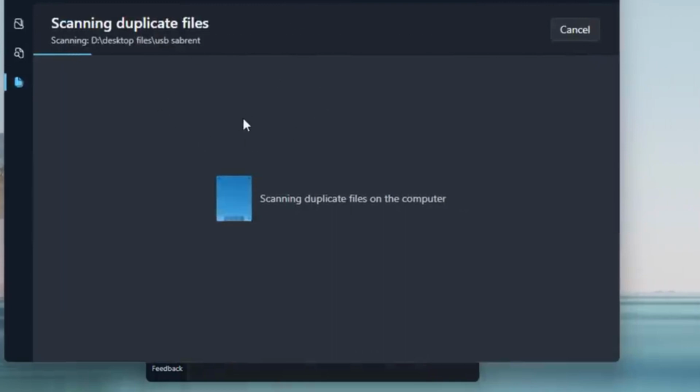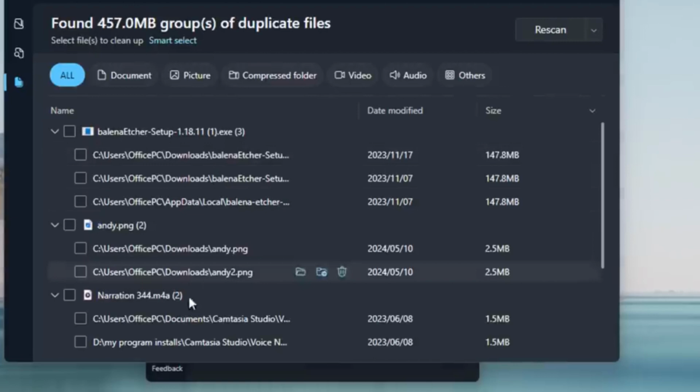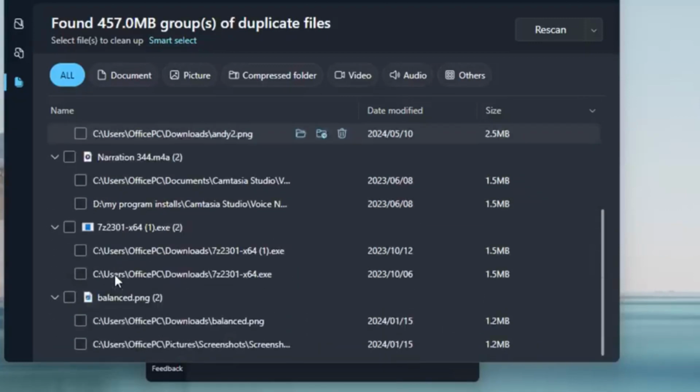So let's take a look at the duplicate file scanner. Basically, you run a scan here and it will tell you whether you have any duplicates of those files. Great way to clear up storage. If you're on limited storage, you can go through here and remove any duplicate files, whether they be documents, pictures, compressed folders, video, audio, or other.